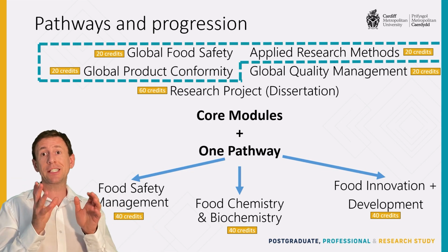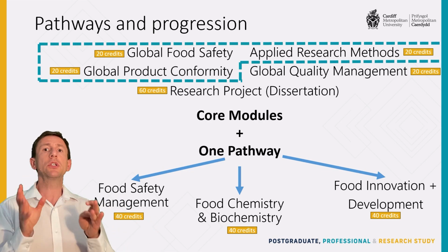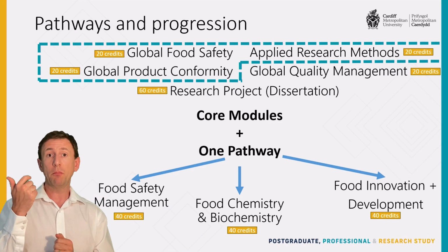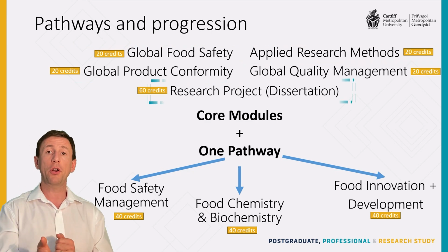During your first semester or term, you will undertake core modules only, and they include food safety, applied research methods, and global food product conformity.